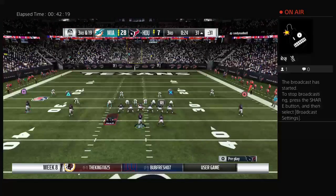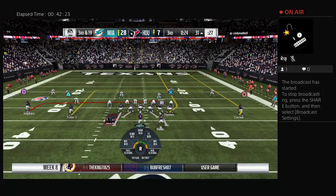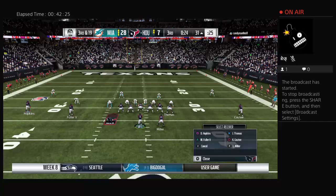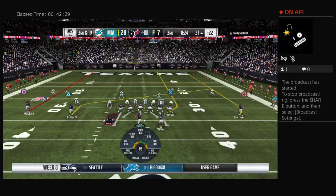Red, green, the line! Green, the line! Come back! Come back! Come back! Come back! Come back! Come back!